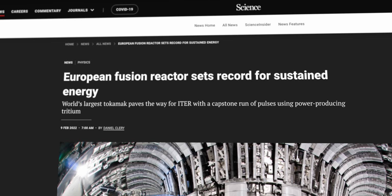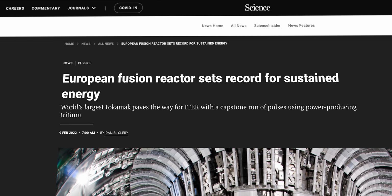The old joke is that fusion energy is always 30 years away. However, it's long-running experiments like Jet that have helped to push our understanding of fusion forward and make major advances over the past few decades. Just a couple of years ago, it set the record for the longest sustained energy.